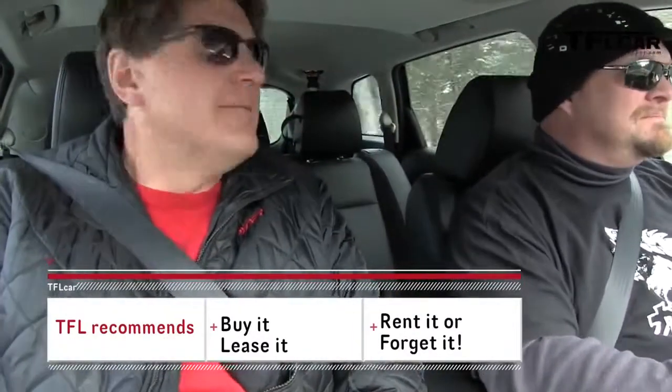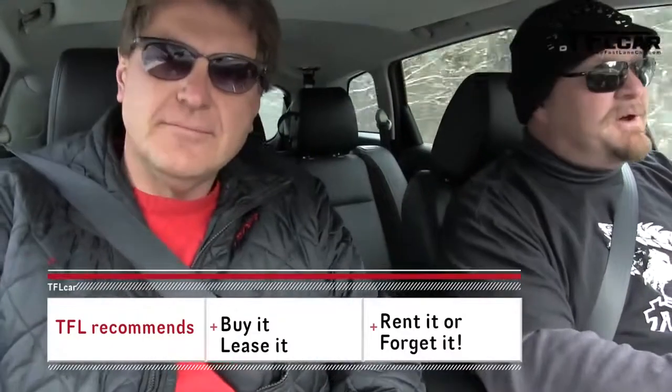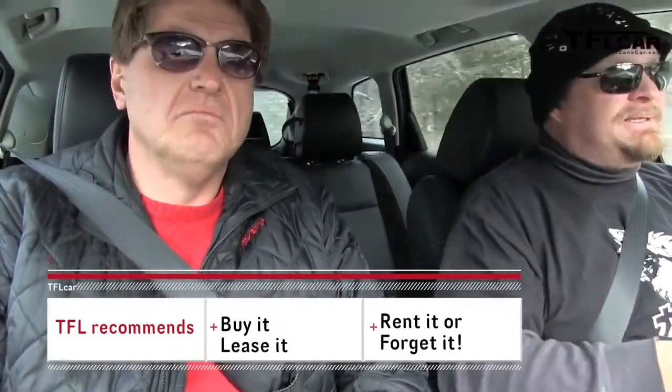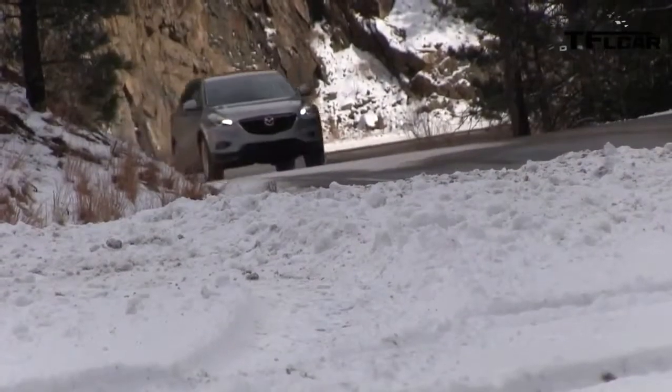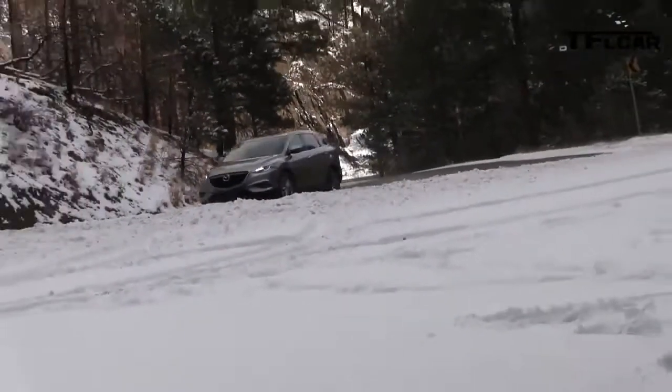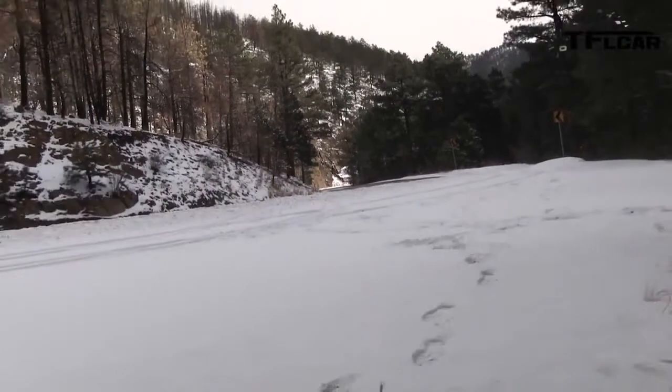All right, Nathan, on the TFL scale of buy it, lease it, rent it, or forget it, what do you give this Mazda CX-5? Now, you're not going to believe this, folks, but I'm going to give it a lease it, not a buy it, and I'll tell you why. Because other vehicles out there, like the Acadia, like the Nissan Pathfinder, have a smoother highway ride. This one, especially with the 20-inch wheels, the ride isn't as smooth as some of those other ones, and it's not quite as quiet either. So, for me, I love it. I'd buy it. But for a lot of you out there who like a quiet, very numb ride, this ain't it. I'd buy it. That's why I'm going to give it a buy it.